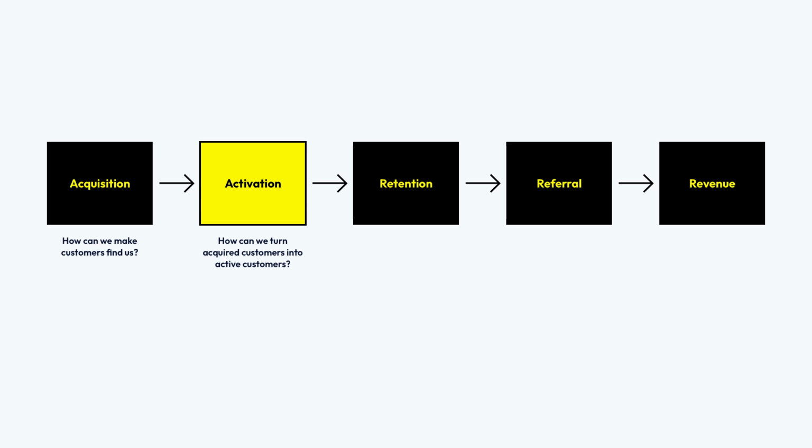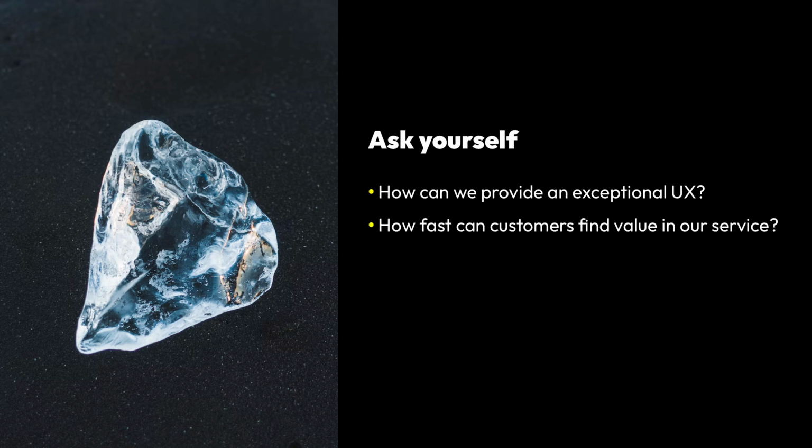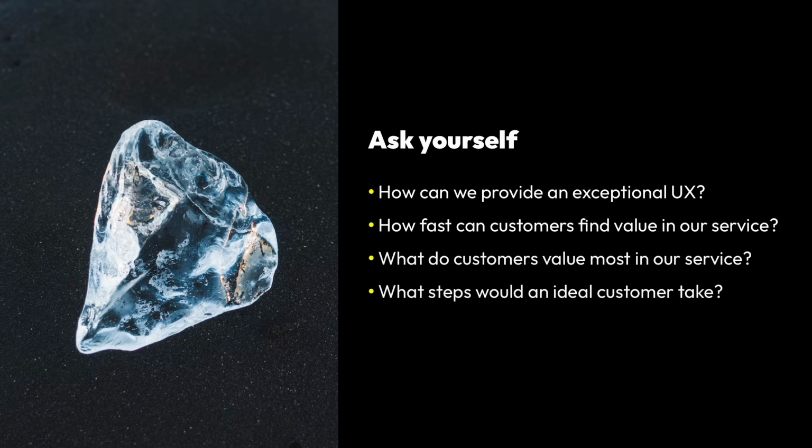So in business, getting people to regularly use your service is super important. So in the activation phase, it is about creating an exceptional user experience and providing value. You should always ask yourself, how can we provide an exceptional customer experience? How fast can customers find value in our service? What do customers value most in our service? What steps would an ideal customer take?